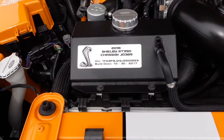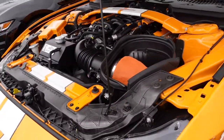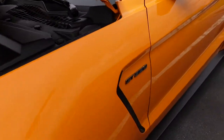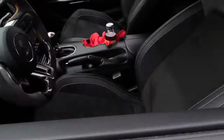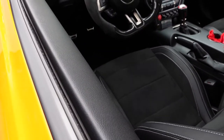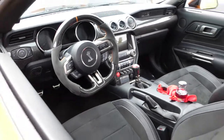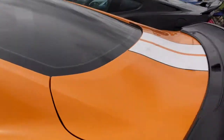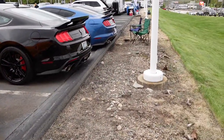Gives it a chassis number and the date that it was manufactured. This is a 2017, obviously. Come around to the side. This is a GT350. Here's the interior with the carbon fiber interior. Very cool. Look at the back of these things. Very, very neat.